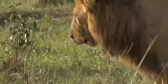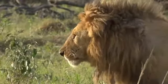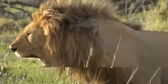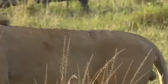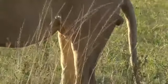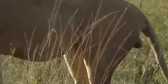And then we're looking for scars, tears in the ear, rips in the ear, anything like that. Anything that's obvious, something that stands out. The color of his mane, the amount of mane growth, but of course that's going to change throughout his life. All of those are points that we're trying to look at. So he doesn't seem to have any immediately apparent scars. He definitely doesn't have a short tail, so it's definitely not Half Tail.